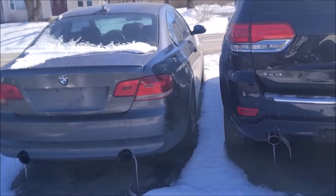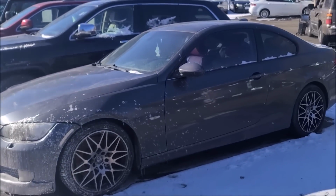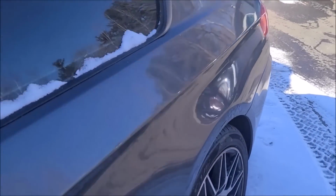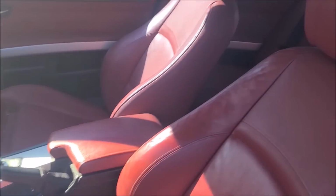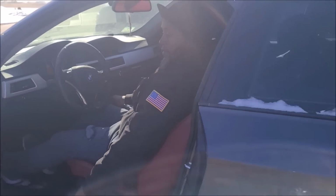Car number 1, Germán, you took this in trade. This is kind of a fun car. 335xi? Yeah. Twin turbo, straight 6 twin turbo, right? 6-speed transmission. Let's check this thing out. Do you remember what we paid for this? I gave him all his money, I think. I think we paid like $4 grand for it. I love the red interior. I love the 6-speed. This is a pretty cool car. Want to see if it starts? Sure. All right, good sign so far.